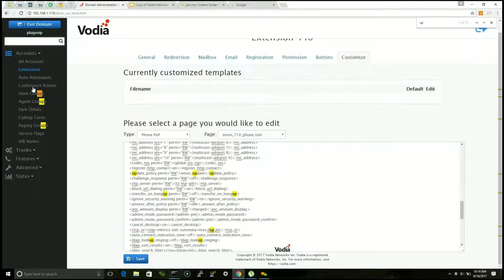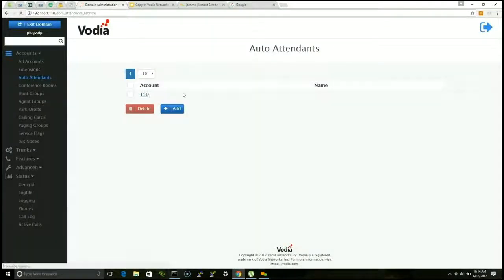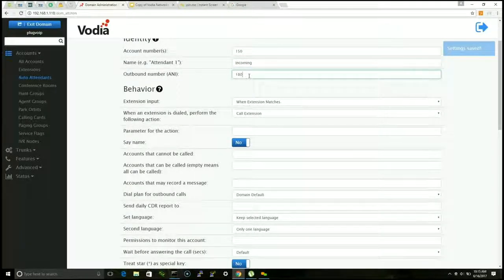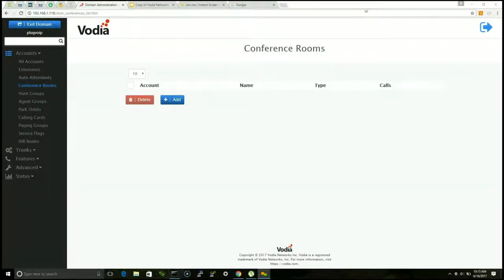Okay. The auto attendant. Let's create one. Let's give it a name. About ANI. Extensions inputs. Okay. So you guys already seen the difference between the old PBX and the new PBX. Conference room.